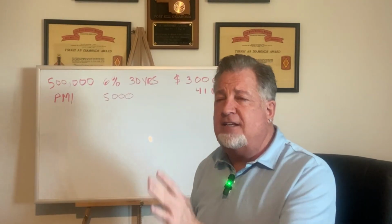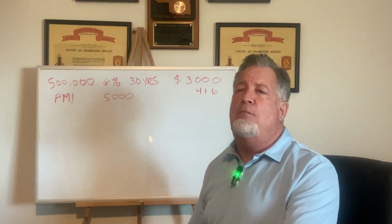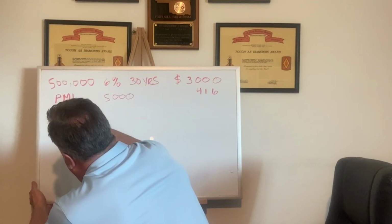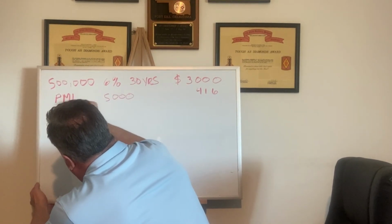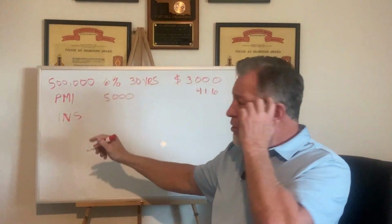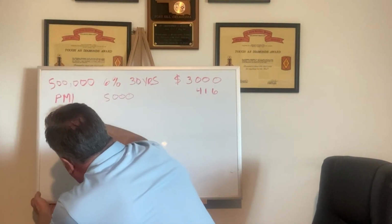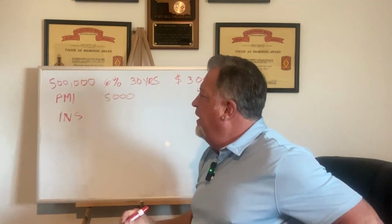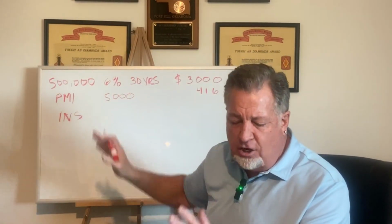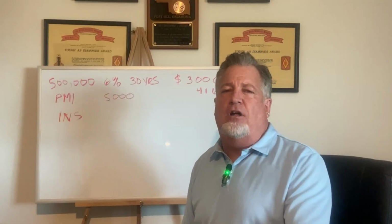Now let's talk about the next thing you're going to have to pay for, which is homeowner's insurance. So let's go over here and write INS for insurance, if my pen will work. So homeowner's insurance here, I don't like how narrow this is writing, but homeowner's insurance, again, roughly on this home will be about $2,000 a year.